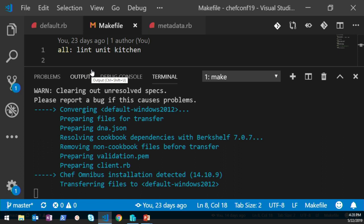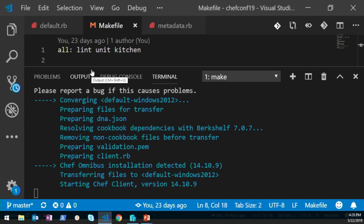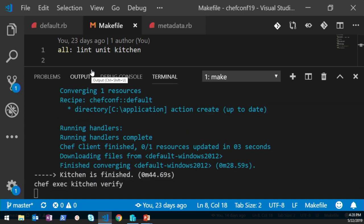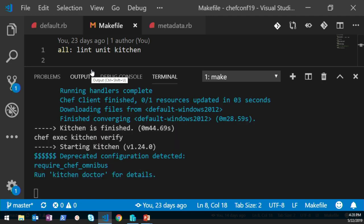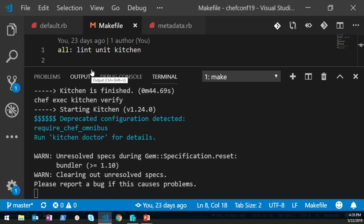Now you can see we're kicking off our test kitchen run, which is deploying our Windows instance. In a production scenario, it would be deploying the actual Citrix AMI, so we're testing against something real. And then running our cookbook, so you can see it made sure that resource was up to date. I'd already run this earlier, so it didn't need to make the change. But the cookbook ran successfully. And then we're also running kitchen verify, which is going to kick off our inspec tests.